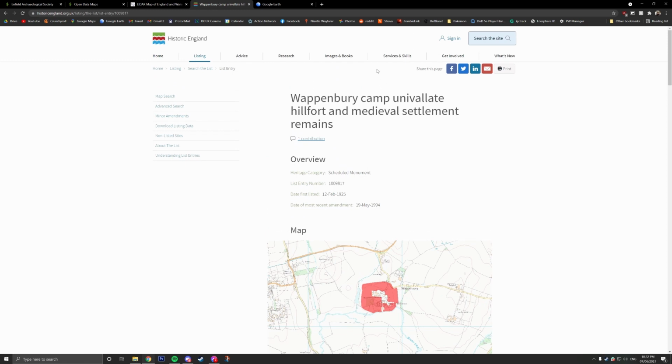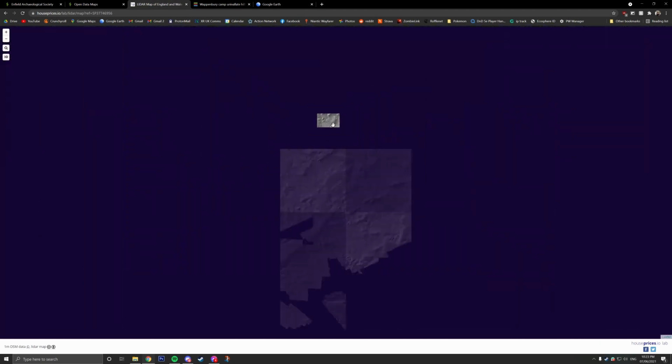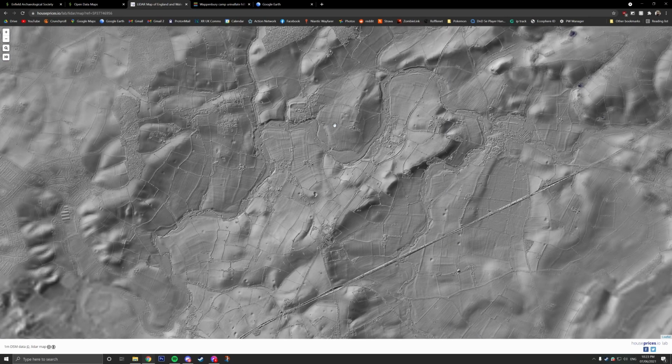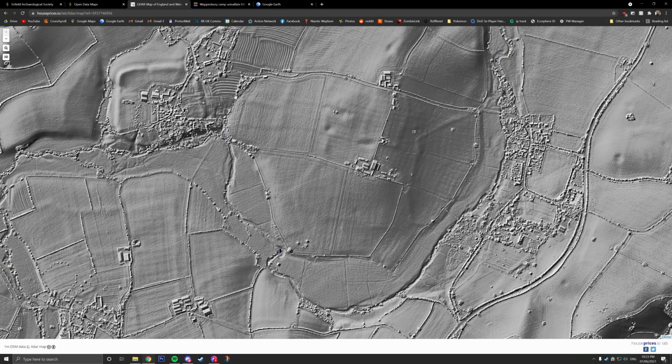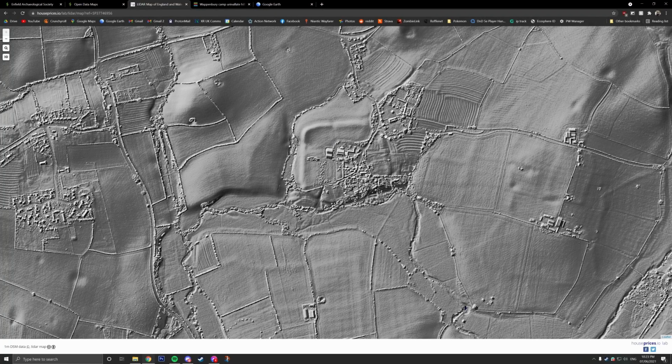Now, if you want to get more detail on this, I do recommend this tool. So this again is a LiDAR map, as you can see. But it has a special twist, so it's not as good as the other maps. I can't see that it's listed, but I know this is Wappenbury, and we can already see the ridge that goes around it, and there's all sorts of little ridges and stuff. I did read that the church, which is around here, is an enclosure and a smaller enclosure. There's all sorts of enclosures.